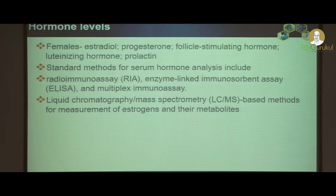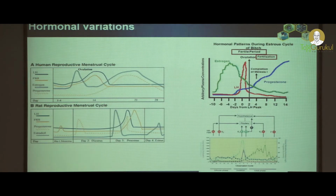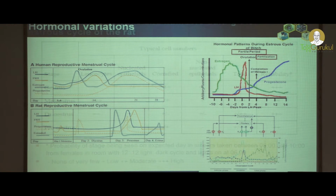when we want to characterize the impact on the estrous cycle. The female hormones can be evaluated by the same methods, like RIA, ELISA and multiplex, and estrogen and its metabolites can be very sensitively evaluated using LC-MS/MS methodology. The hormonal variations are also different from species to species. A very good understanding of that is important when you want to incorporate hormone analysis into your study.